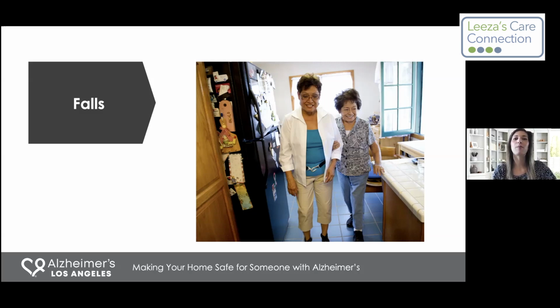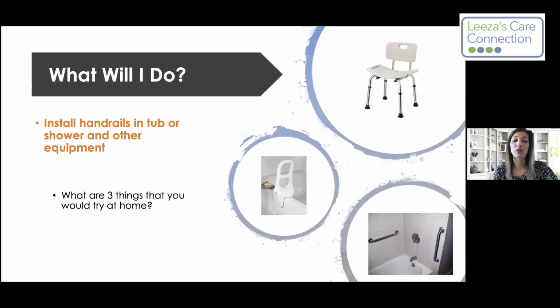Bathing and showering can be very challenging to get your loved one to do, and part of the reason is that they may be genuinely afraid of falling. So what can you do in that case? You can install handrails in the tub or shower, or other equipment. Things like a shower chair and handrails on the tub or walls to help them get in and out are covered through Medicare. This helps them feel more comfortable and safer, and you can offer them that sense of comfort, knowing they are in a safe environment.